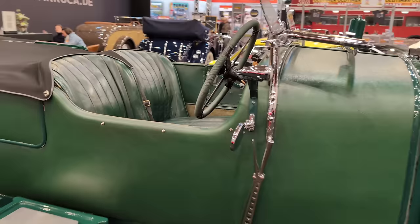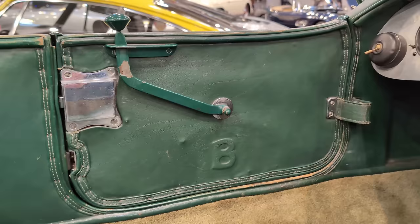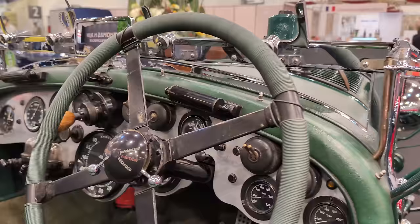Fabric bodied, looking very original. The trimming in here. I love the complement of gauges on these pre-war Bentleys. Wow. Oh man, this just keeps going. We'll have a look at some of those pre-wars over there.